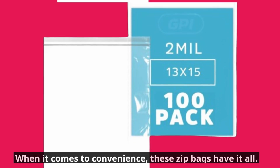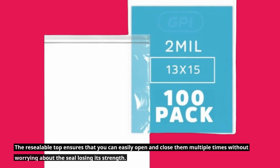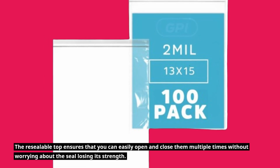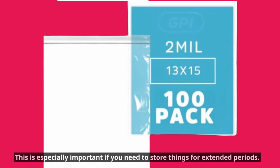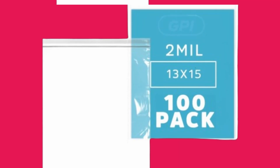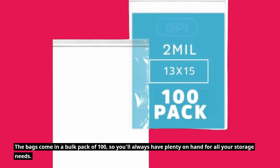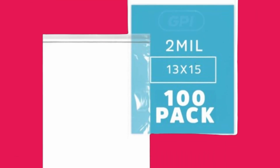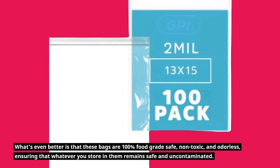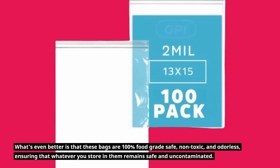foods. When it comes to convenience, these zip bags have it all. The resealable top ensures that you can easily open and close them multiple times without worrying about the seal losing its strength. This is especially important if you need to store things for extended periods. The bags come in a bulk pack of 100, so you'll always have plenty on hand for all your storage needs. What's even better is that these bags are 100% food-grade safe, non-toxic, and odorless, ensuring that whatever you store in them remains safe and uncontaminated.